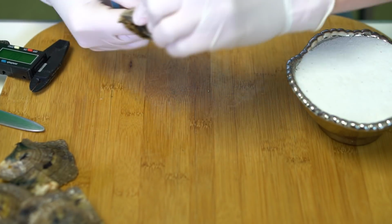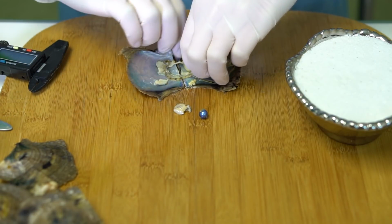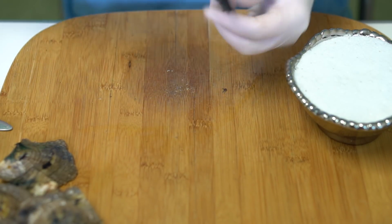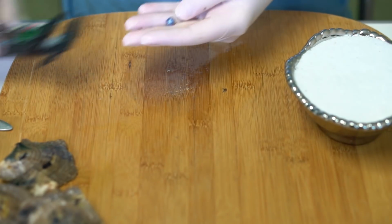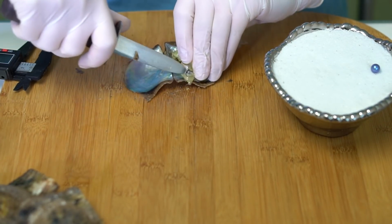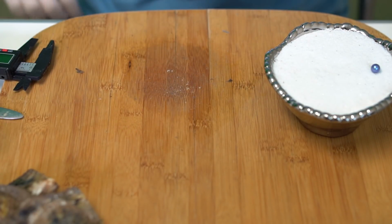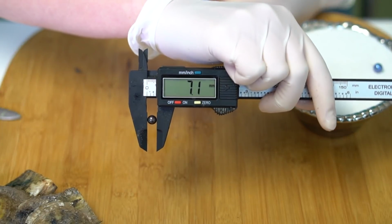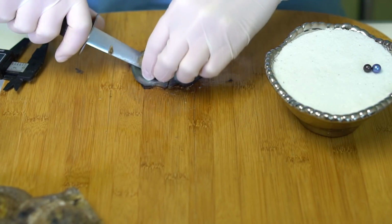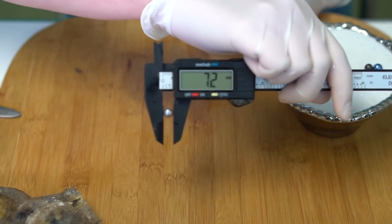Alright, let's start with this big one. Beautiful. I want to say like a purple blue. It's beautiful. And 8.0. Look at that. Okay, we have a black. Black pants there, found it. 7.1 and a silver. 7.2.